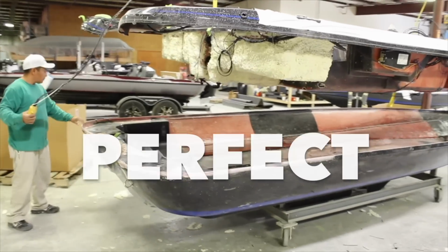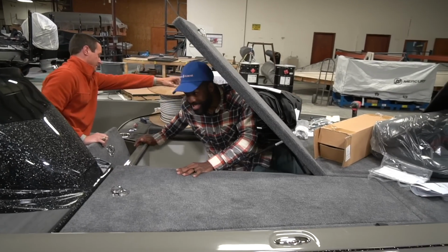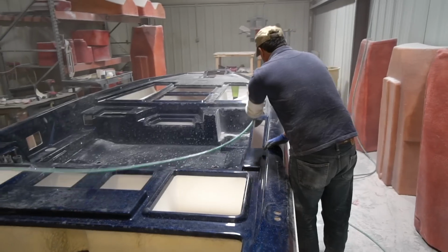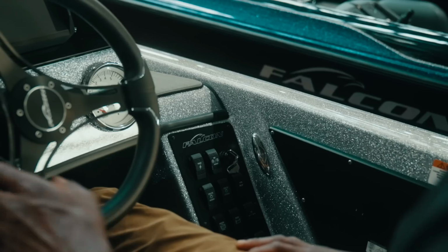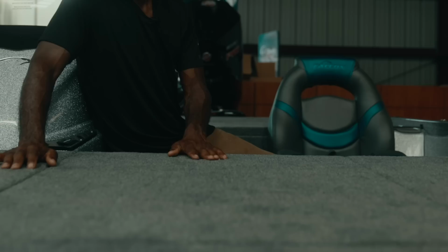So excited about this. I'm building what I call the perfect bass boat. I'm sure you're thinking, what makes my bass boat perfect? The answer is very simple on that. I'd say my boat is the perfect blend of functionality. It's durable and has a sleek design. The boat just looks good.